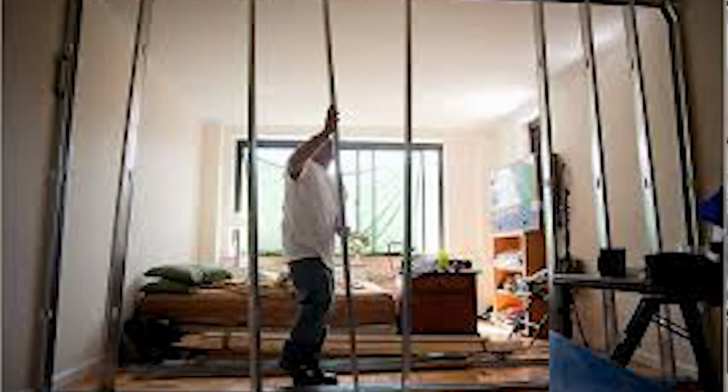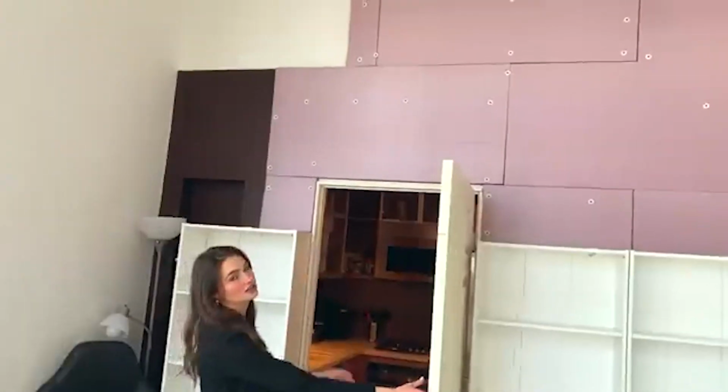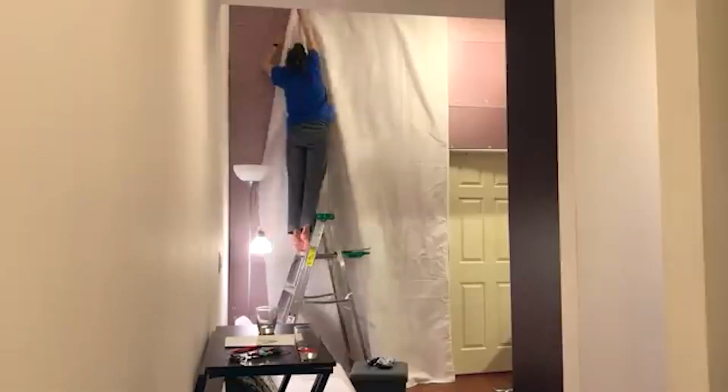For the purpose of this video, there are three types of temporary or flex walls: pressurized walls, freestanding walls, including bookshelf walls, and sliding partition walls. Each of these types can be put in professionally or DIY'd from existing furniture and materials in a renter's home.